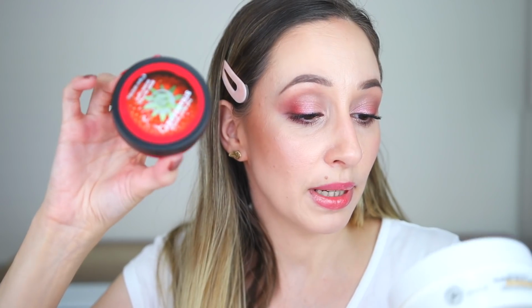This one here is the mini size. Actually, I have here the full size of this product. This one is 50 milliliters, and this one is 200 milliliters. This is one of my favorite scents of this product.